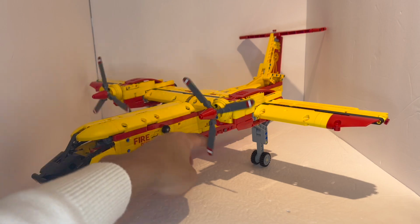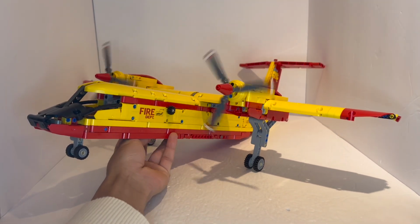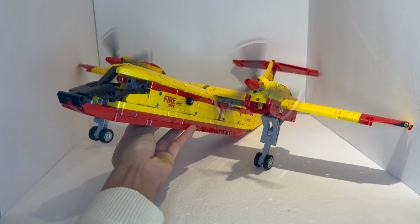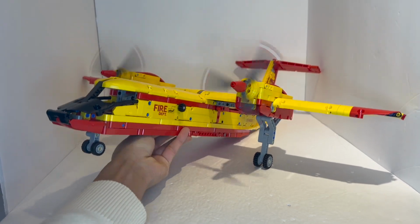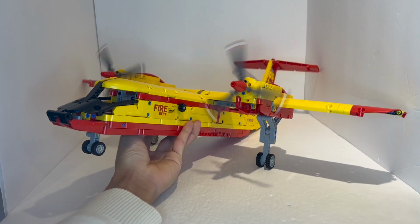I was very happy being able to spin up the propellers. Just having that function work so well is easily the best part of the set. It is just so cool seeing those spin up so fast. It is just very, very satisfying seeing these spin. So I do really like that. The function is just so much fun to play with and swish around.